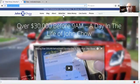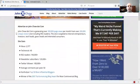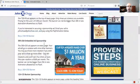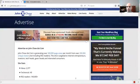Now, another thing you could do is he actually has an advertise button. So you can click the advertise button, and he's going to give you all the different ways that you can advertise on his site. So you can run banner ads, as you can see down the side here. He has banners here on the top, down the side. This could be one of your banners, and it could be a banner that now takes people back to your website if they clicked on it.